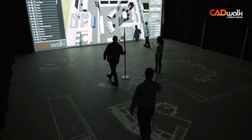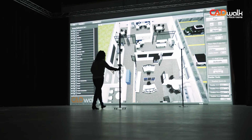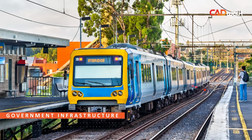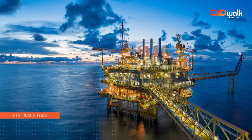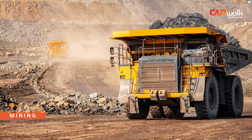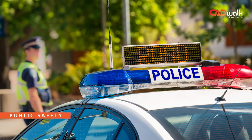CADwalk Critical Rooms has delivered hundreds of projects across key industry sectors, including, but not limited to, government infrastructure, private infrastructure, utilities, oil and gas, mining, space and defence, and public safety.